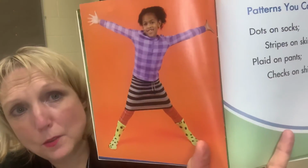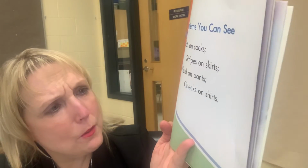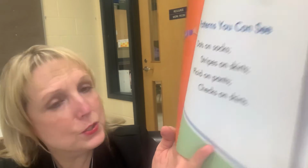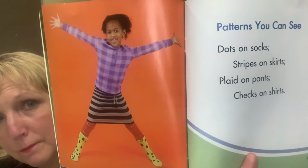She's got stripes on her skirt. She's got, what are those on her feet? I think they might be just dots. And then look at the checkered pattern on her shirt. There are patterns all around us, on buildings, on clothing, in books, in songs, everywhere.